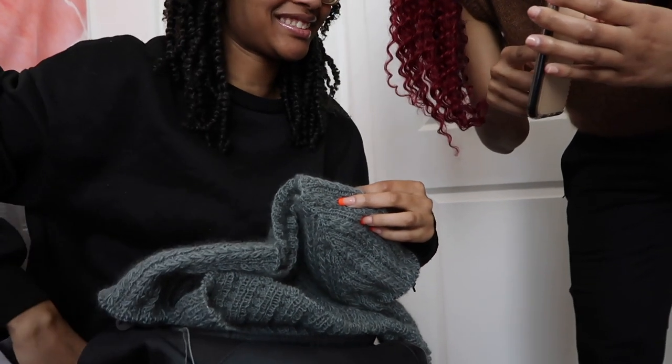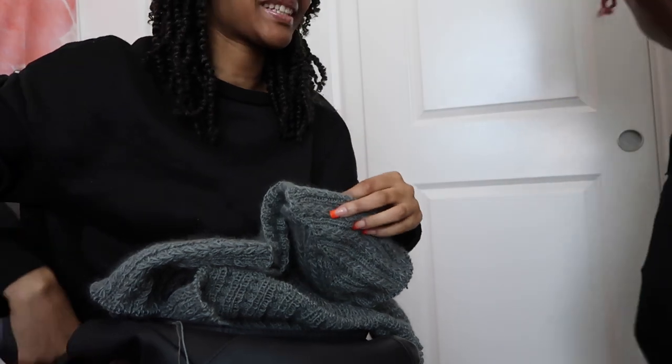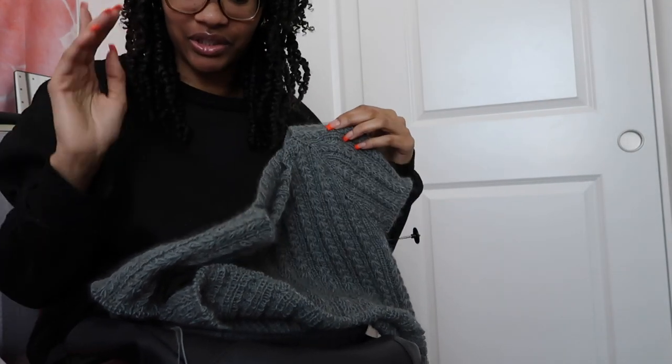Hey. Dude, look at Alexandria's nails. That's how I want mine to be. Ooh, that's so cute. Yeah, right? Like the length. Yeah, I want mine like that, but just a little longer.